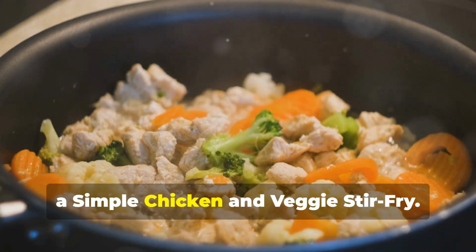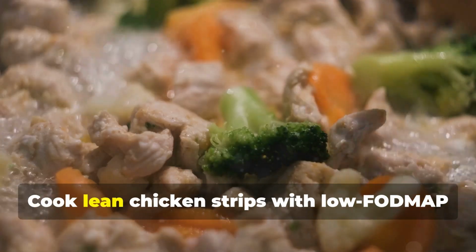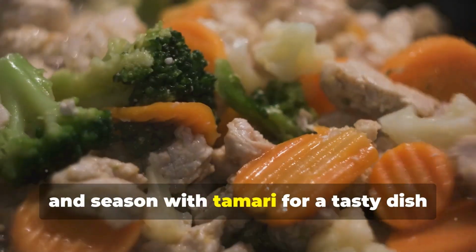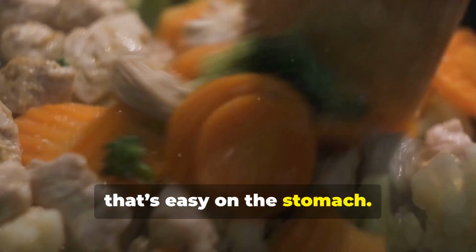First up, a simple chicken and veggie stir-fry. Cook lean chicken strips with low FODMAP veggies like carrots and zucchini, and season with tamari for a tasty dish that's easy on the stomach.